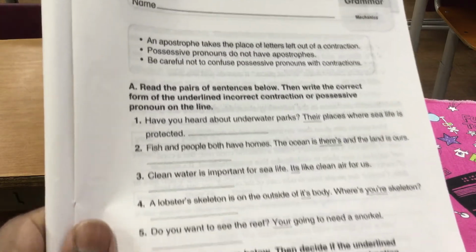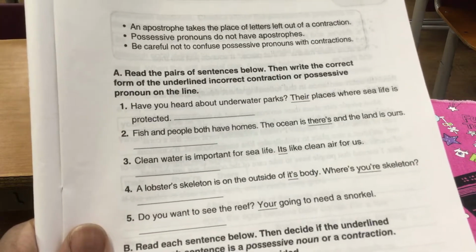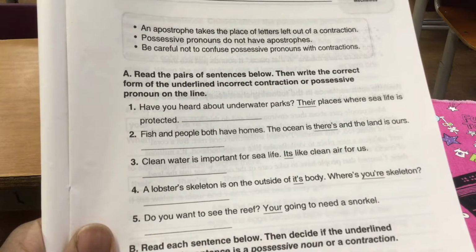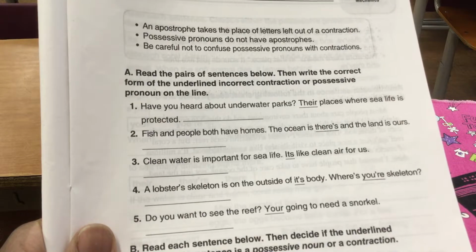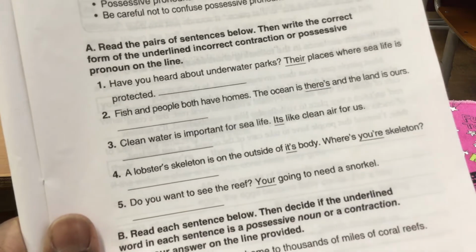Let's look at the directions for part A. Read the pairs of sentences below. Then, write the correct form of the underlined incorrect contraction or possessive pronoun on the line.